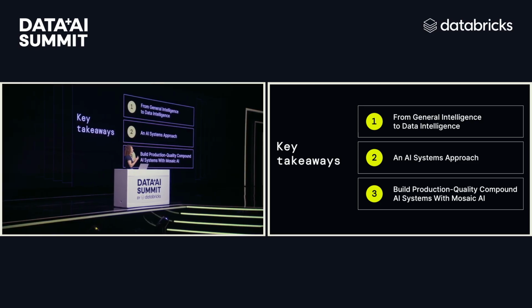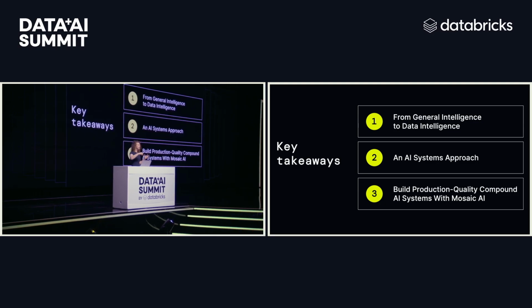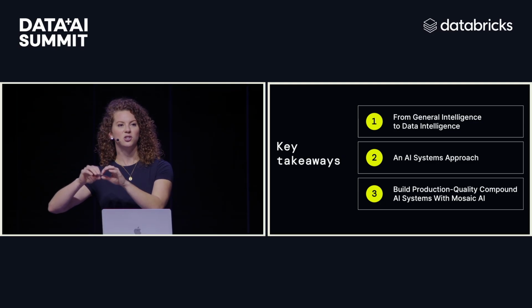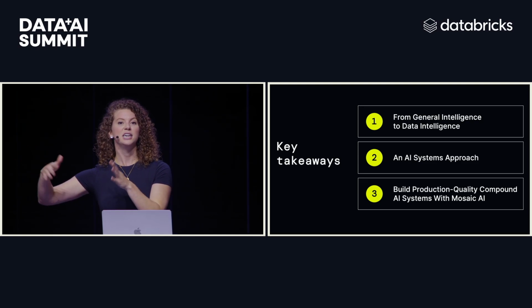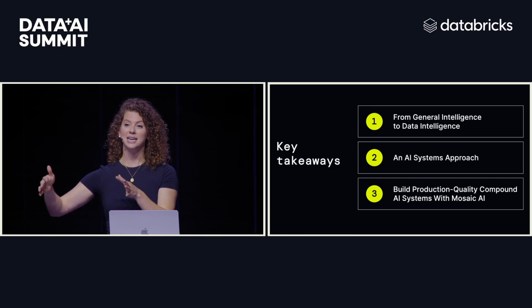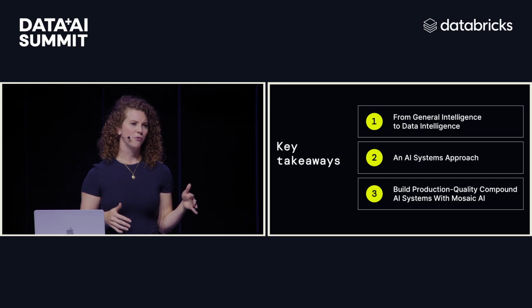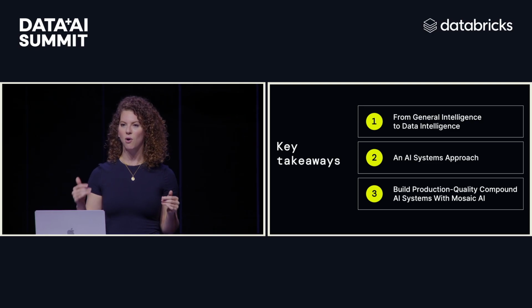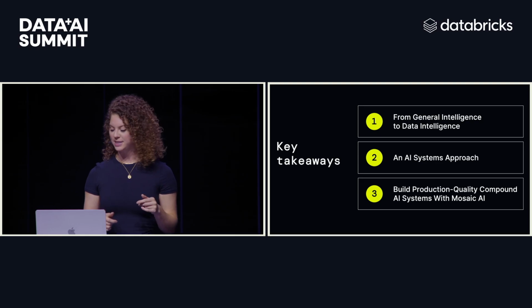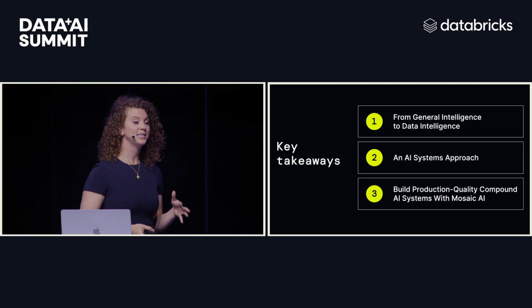The second thing is that you can also improve quality by moving from monolithic models to modularizing them down into AI compound systems, where you can specialize each step in the system to improve your quality, like we saw with the FactSet use case, and in many cases, also improve your latency. And lastly, the Mosaic AI platform is the best platform to build high-quality compound AI systems. We have thousands of customers using the Mosaic AI platform today, and one of those customers is Block.